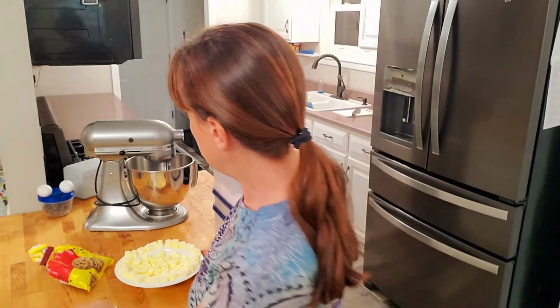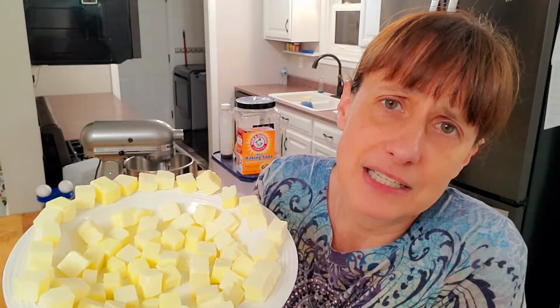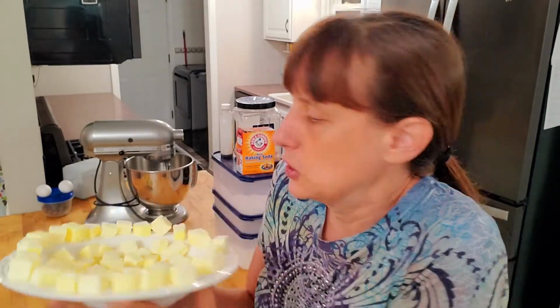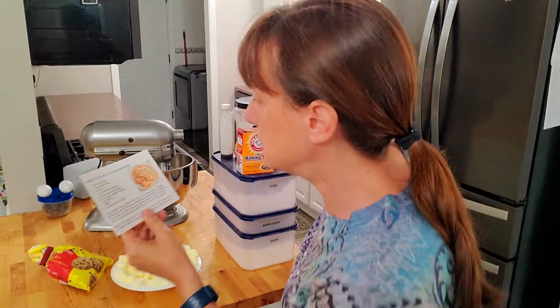And when you chop the butter up like this, you have to let it sit for about 10 minutes before it's actually room temperature. 10 minutes is not very long, but it only took me 5 minutes to get my stuff out. That means I need to mix my flour and stuff first.